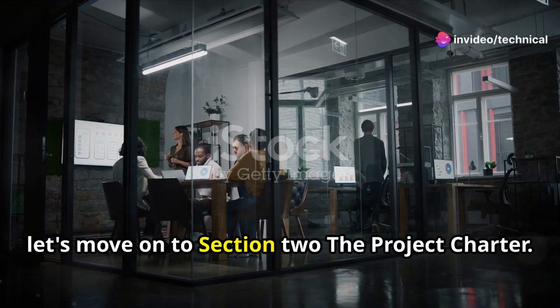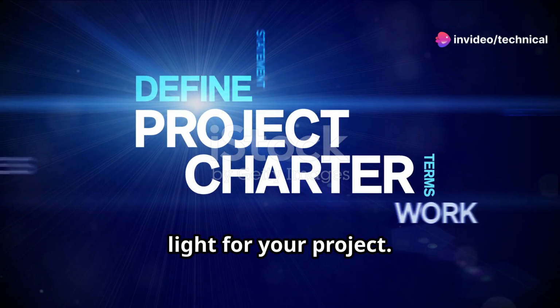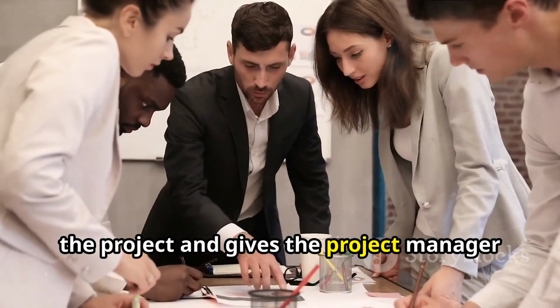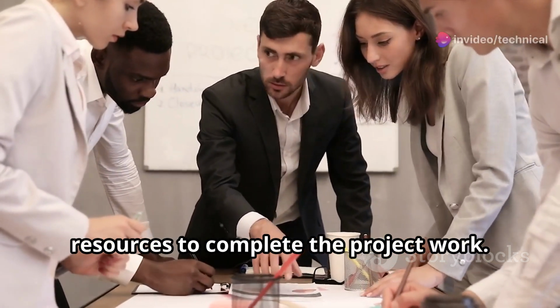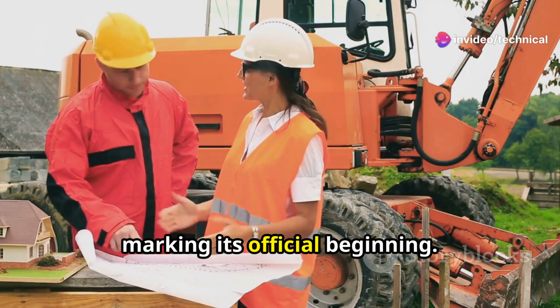Now, let's move on to Section 2, the Project Charter. The Project Charter is the official green light for your project. It's a document that formally authorizes the project and gives the project manager the authority to use organizational resources to complete the project work. Think of it as the project's birth certificate, marking its official beginning.